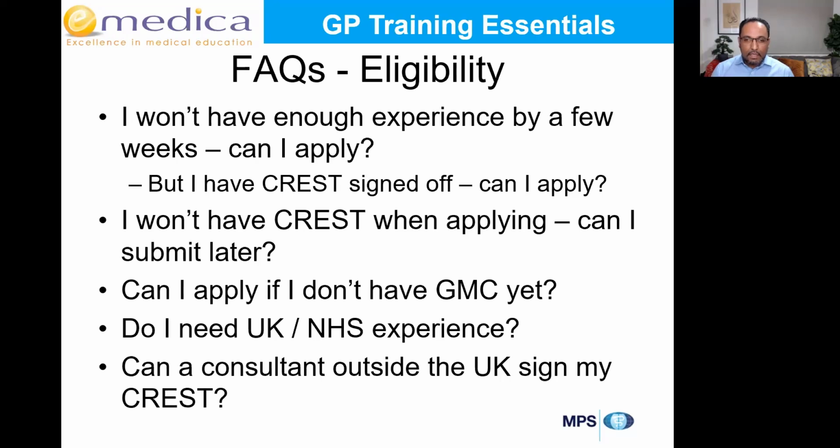Can I apply if I don't have GMC yet? Yes, if you're going to have it by the time you start training and you meet all of the other eligibility. So let's say someone's sat their PLABs, they're going through the process, or they've passed PLAB 1, they've booked their PLAB 2 in the next few weeks, and they're going to have it in time. As long as you meet all of the others, you've got your certificate signed off, you're going to have 2 years experience, you could apply.